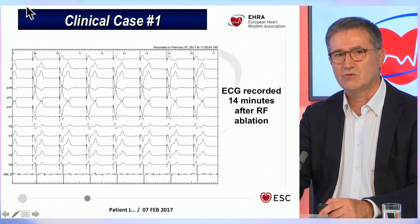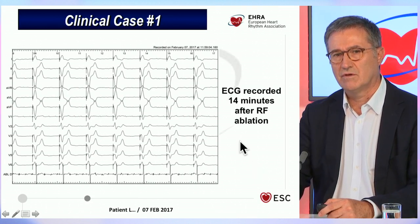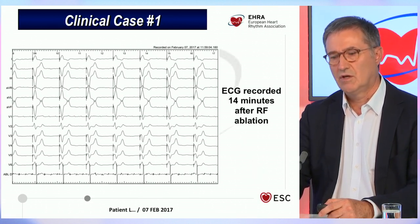And this is what we got on the surface ECG 40 minutes after RF ablation. We did this case in February last year, and till now the patient has no recurrence of this non-sustained VT, and the ejection fraction increased a little bit to 50%.